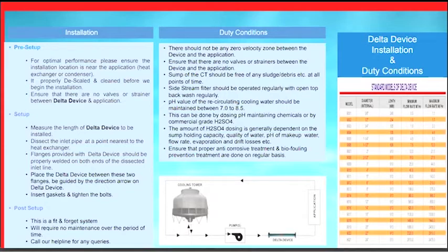The installation is very easy. It has to be installed in the running pipeline. You just have to fit it online. And the properties of water, it doesn't change the properties of water. Efficiency loss is zero in this case.